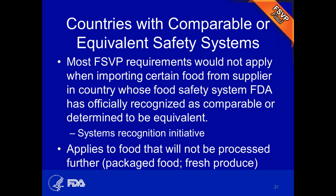So to date, we have entered into a systems recognition agreement with New Zealand and Canada, and we are conducting reviews of others. Systems recognition will enable the agency to leverage the resources of other countries to make efforts to ensure the safety of imported food more risk-based and efficient. Now, under the FSVP rule, certain types of food from foreign suppliers in countries whose food safety systems we have officially recognized as comparable or determined to be equivalent would not be subject to most of the FSVP requirements if certain requirements are met.